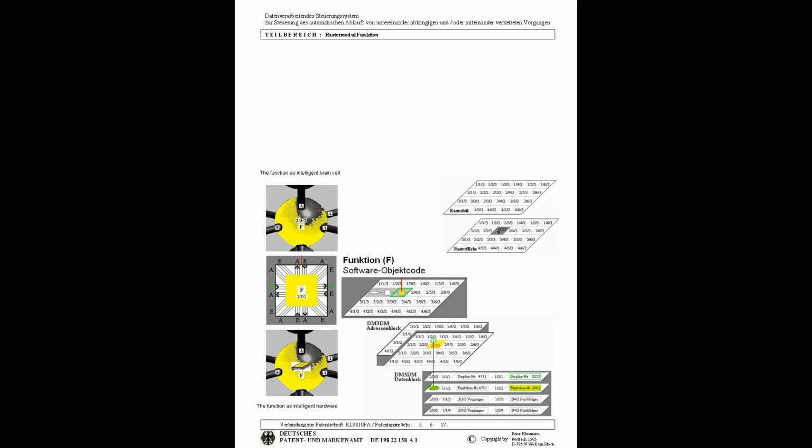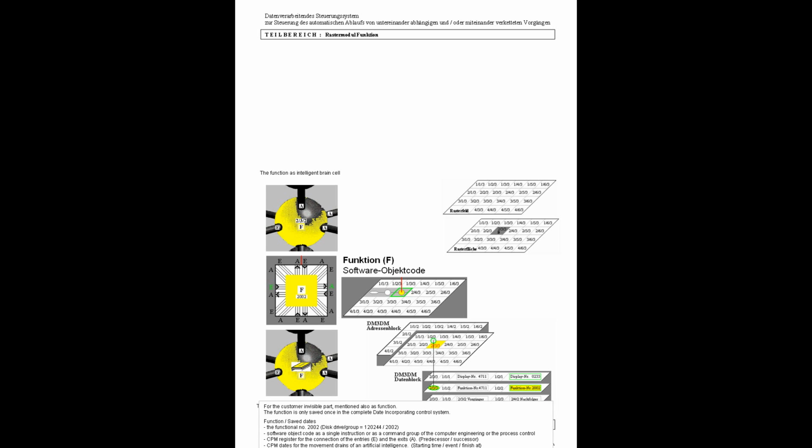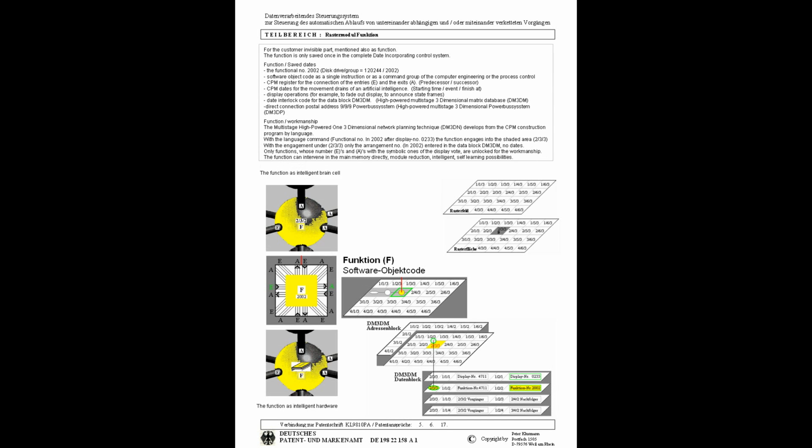The grating die with its grid patterns in the third dimension is always current. The function is labeled by language in the wanted table in the wanted shaded area of the grating die. The function as intelligent hardware. The function as an object code. The function as intelligent brain. The function could contain, as an introductory interim solution, also a system-adapted whole program of the contemporary state of technique. It follows a hard description of the function.